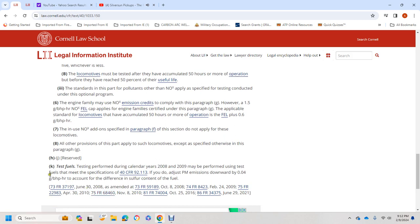All other provisions of the part apply to such locomotives except as specified otherwise in paragraph G. H through J is reserved. K. Test fuel: tests performed during calendar years 2008 and 2009 may be performed using test fuel that meets the specification of Title 40 CFR 92.113. If you do, adjust the particulate emission downward to 0.4 grams per BHP-hour to account for the difference in sulfur content of the fuel.